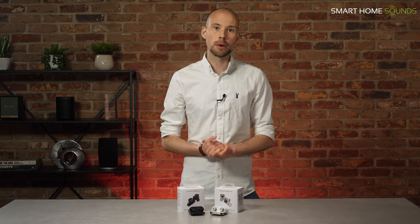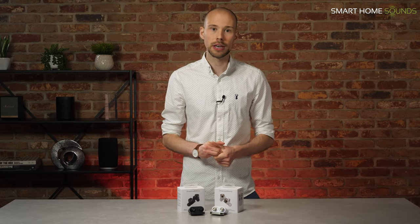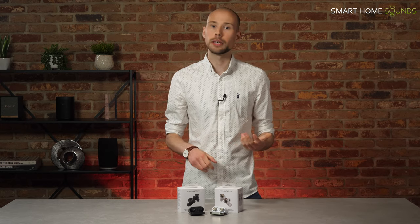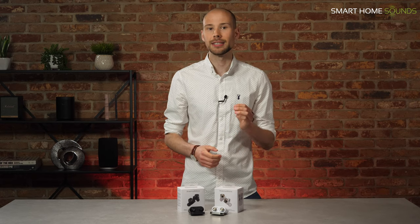So when you first unbox them, you can either set them up using Google Fast Pair if you have an Android device that supports this feature, or using Bluetooth. Both are really quick setups, but the Fast Pair adds a nice extra touch.